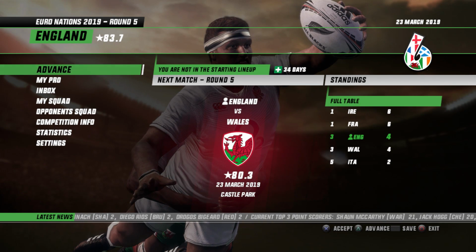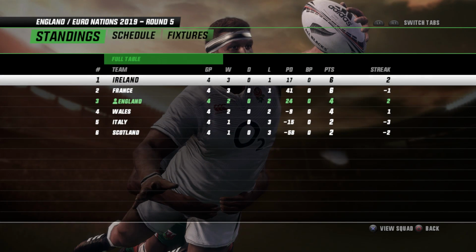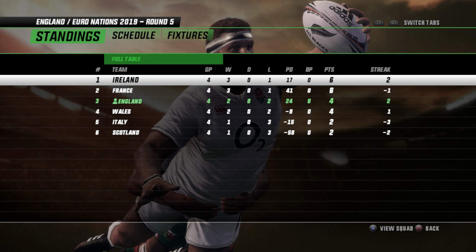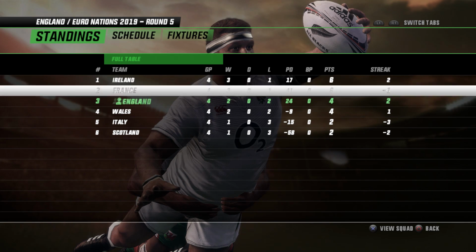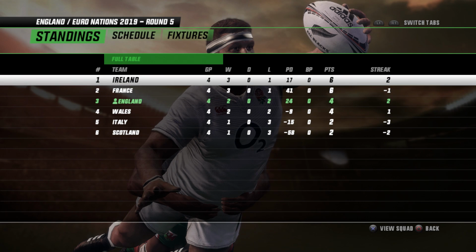29-28. So we are on 4 points. Ooh. Look at this. We're not in the running, but I mean, 1 game to go. If they lose, it could be all on.